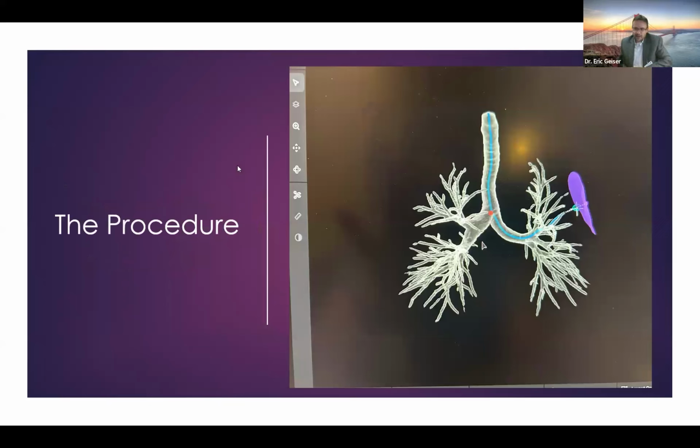Once we've decided that this is a nodule or a spot in the lung that we're concerned may be cancerous, we load your CT into the software package of the Ion robot, and basically it creates a virtual tree for us. This is what the computer generates from your CT scan that it assumes we're going to see in real life when we put the camera into your airways and into your lungs. Similar to GPS in your car or MapQuest or other technologies like that, that's what the Ion Robot platform does for us.